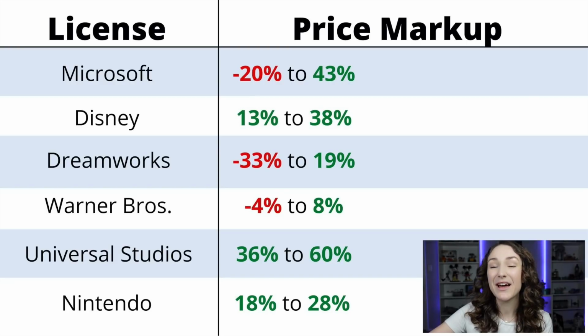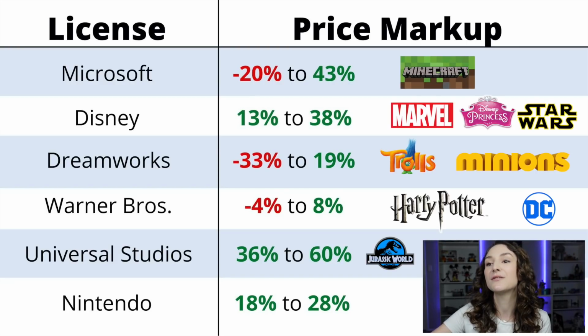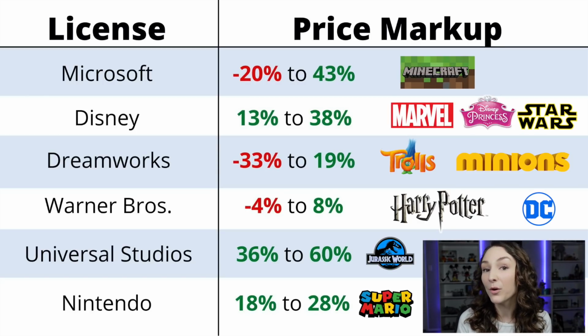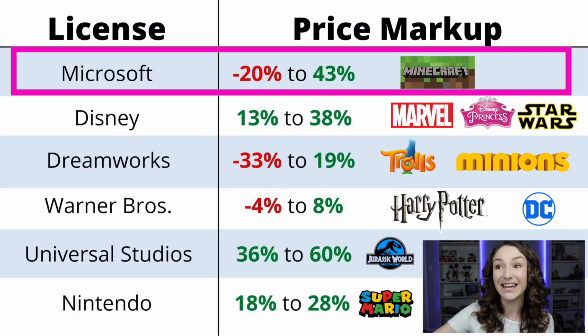So on the left here, we have the licenses from Microsoft, Disney, DreamWorks, Warner Bros., Universal Studios, and Nintendo. And then on the right is the price markup. And this is essentially how much more or sometimes less you're paying for the licensing fees in comparison to LEGO's own IP. So let's start at the top with Microsoft. It's between negative 20% to 43%. And I know I said this earlier, but the Microsoft licensing is a great deal. Some of the sets cost less than LEGO's own IP, which is really cool, but it goes up to 43%.